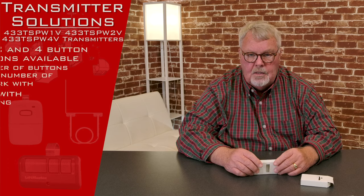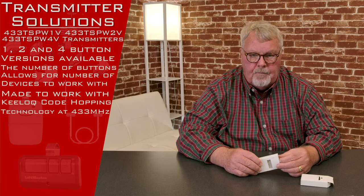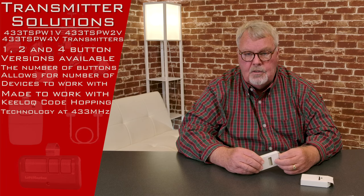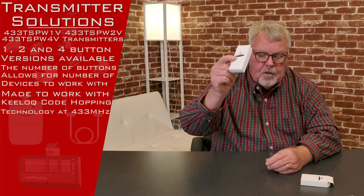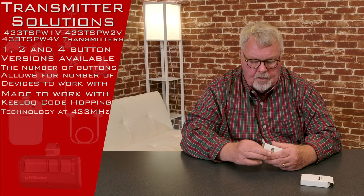433.92 megahertz, and it's called rolling code. Some people call it hopping code. It's also called Keeloq, but it's a very secure form of encryption that makes it a very secure transmitter. When you get it, it's going to come in a nice little white box like this. So we're going to open this up and we'll take a look at it for you.